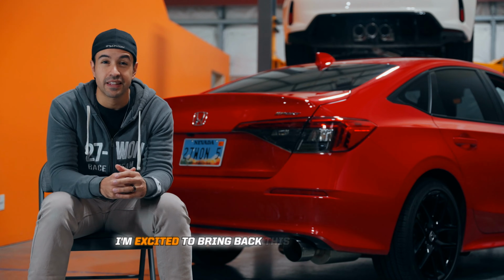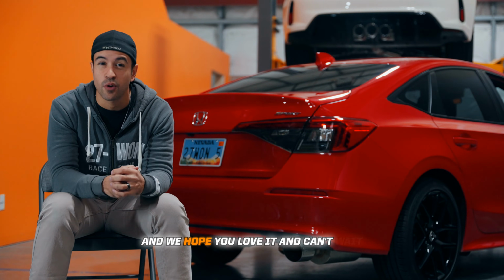I'm excited to bring back this style of exhaust to you guys, and we hope you love it and can't wait to see it on your ride.